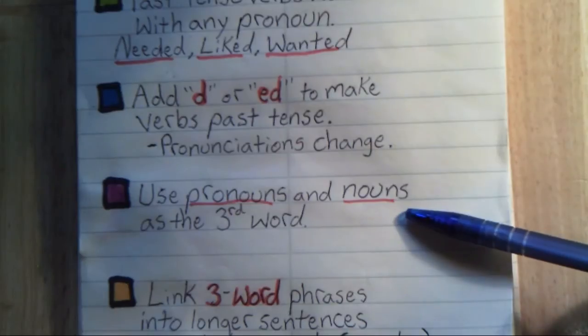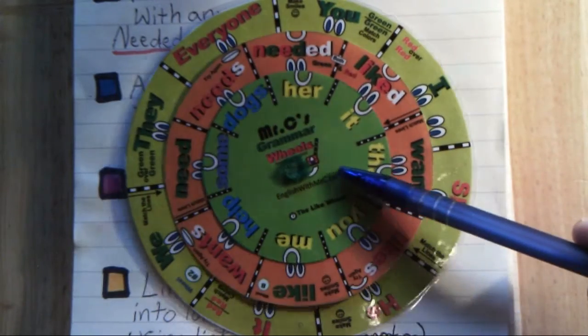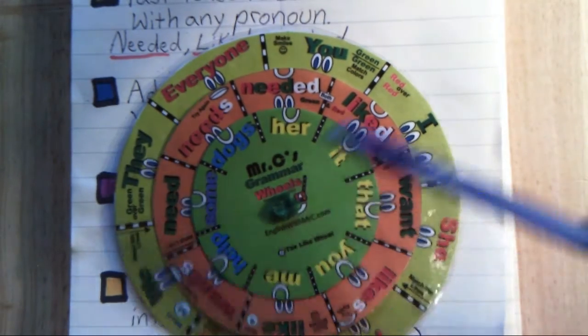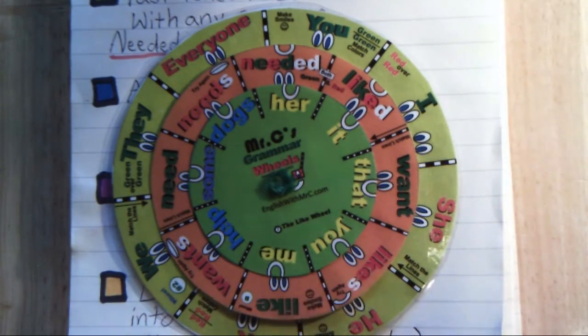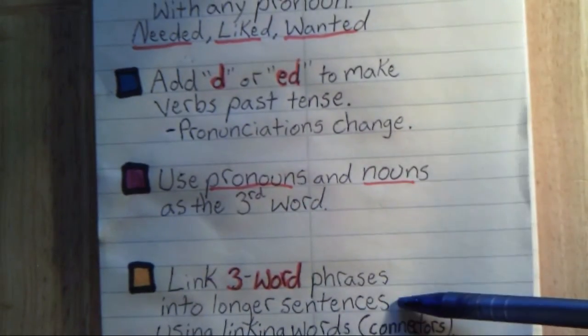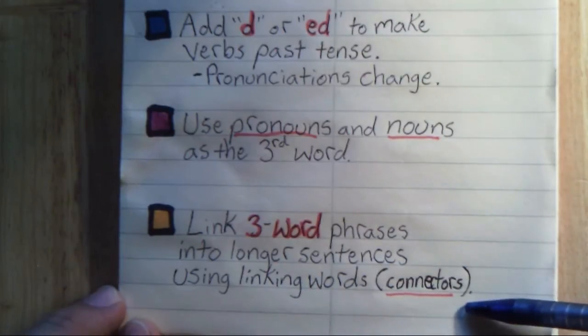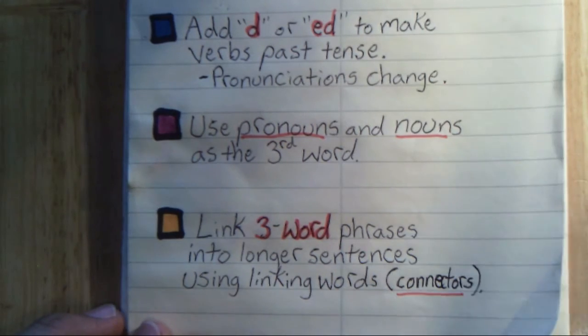Use pronouns and nouns as the third word. What is the third word? The third word is the middle wheel. We call this the first, second, third word in a three-word sentence. It can be pronouns or nouns. So you link three-word phrases into longer sentences using linking words such as when, if, after, because, conjunctions, and, but, or.